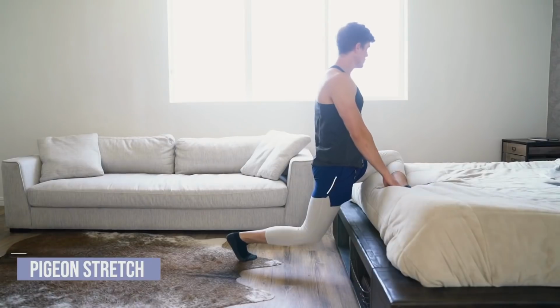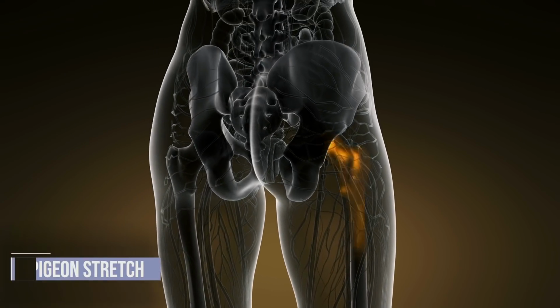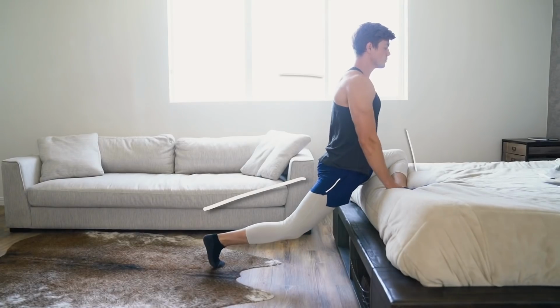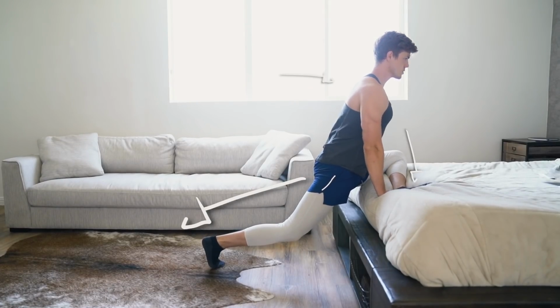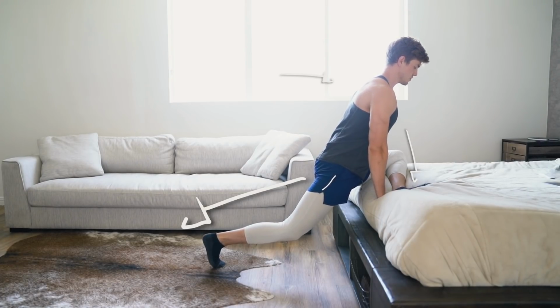The next exercise is the Pigeon Stretch. Once again, this stretch will target your hip flexors and hopefully improve your pelvic anterior tilt. Use any elevated platform like your bed or a couch, place one of your legs flat on it, and fully stretch your other leg at the back.